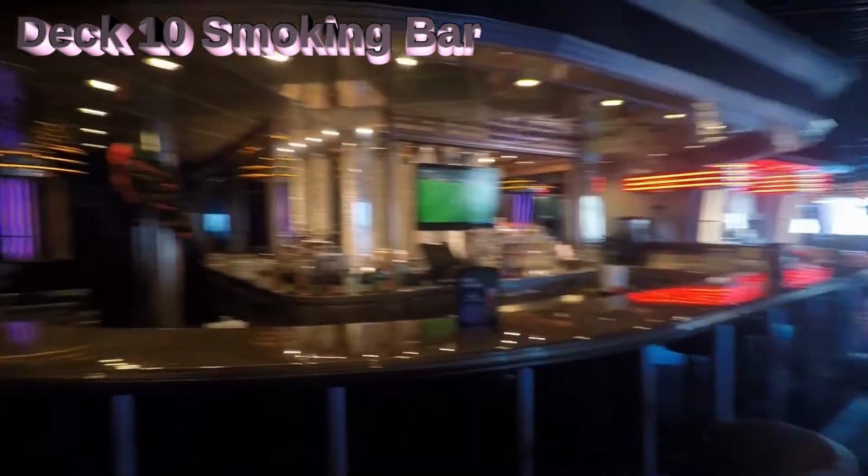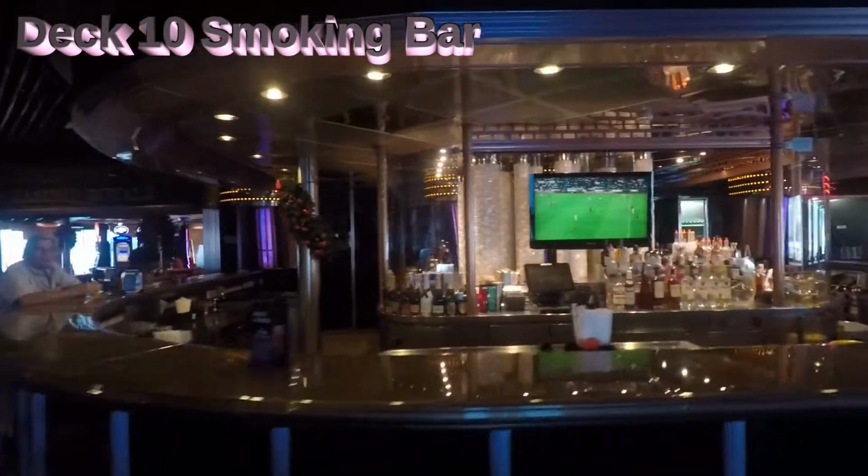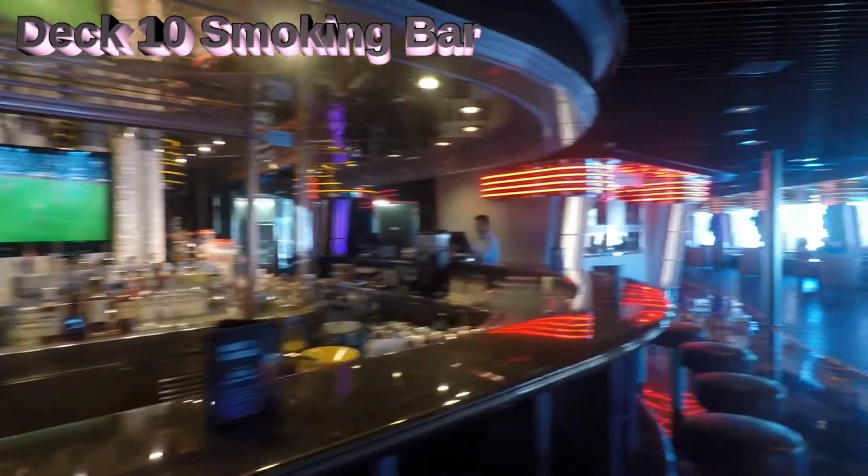Now we're going to be entering the smoking bar, deck level 10. This bar opens at 4 o'clock every afternoon. They have very nice liquor, and you're also allowed to smoke cigarettes at this bar, as you can see over there. Bench. So this is a passage to India.